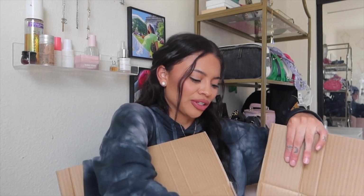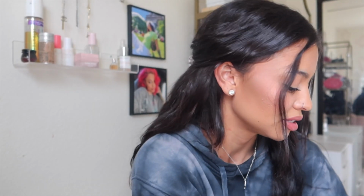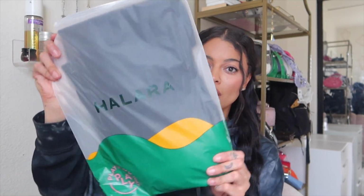Y'all, I'm actually going on a little trip in like 2 days. Where I'm going is gonna be like -30. Your girl needed to get some new pants and leggings, so the timing is perfect. Okay, let's go ahead and start with our first item. Here's how the packaging comes.